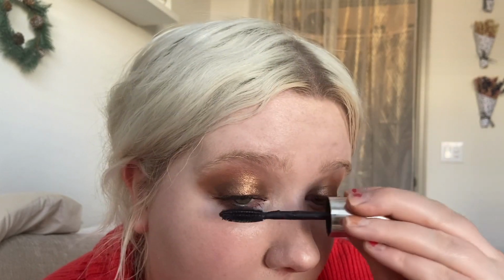I prefer drier mascaras. Ooh! I poked myself in the eye. But yeah, I prefer drier mascara formulas. I know some people don't like that because they think that it doesn't last as long, which is kind of true. But I have pretty long eyelashes, so I like a lot of drama, and I like to really be able to build, and I feel like with a wet mascara, I can't really do that. Yeah, I actually kind of like this.